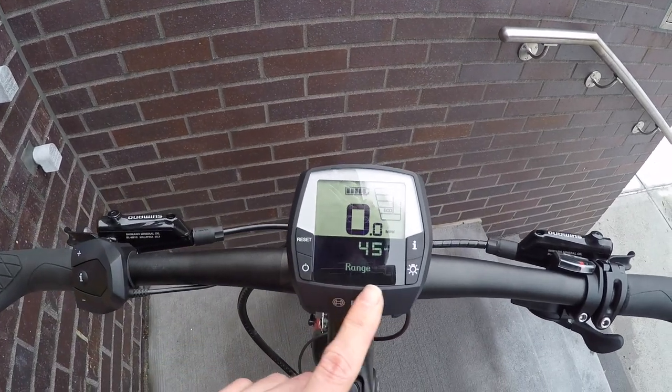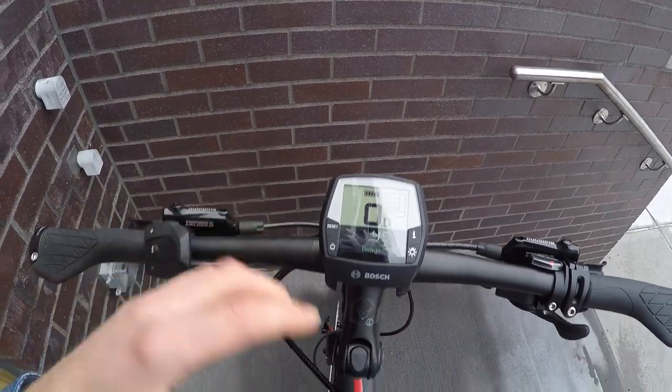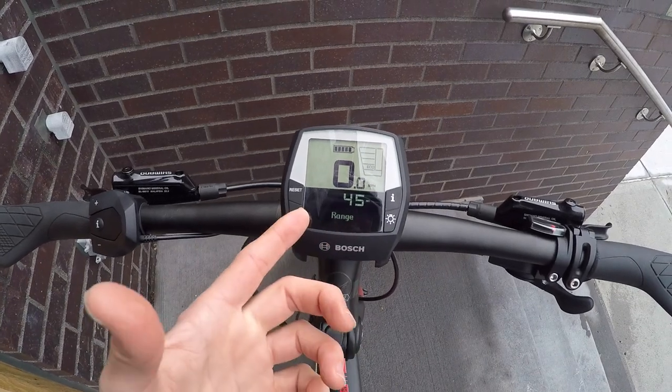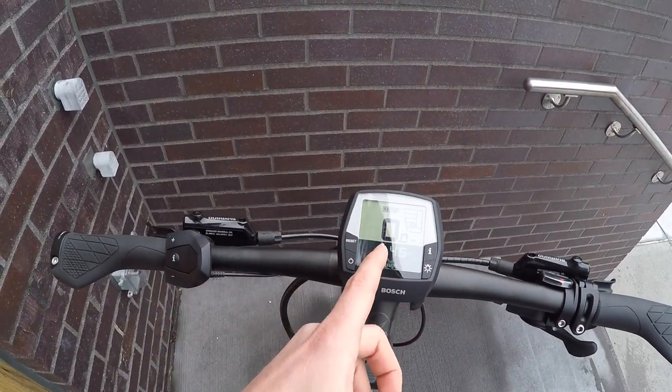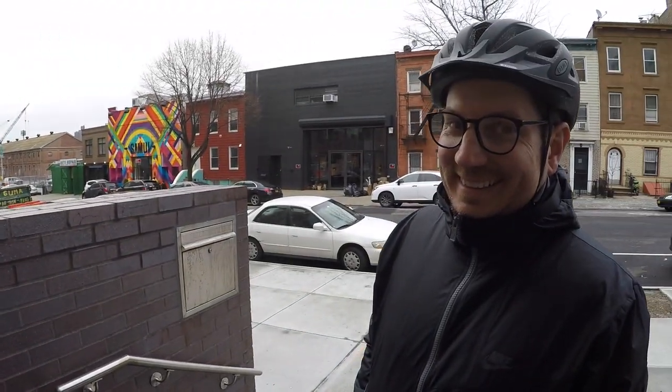And you can see that the range, it's got dynamic range estimation based on the last 3 miles of use, however much battery is remaining, and then the level of assist. And see, it's saying 45 miles. I think this battery probably isn't full, or maybe someone's been riding it really fast, because above 20 miles per hour, it's way less efficient. I've heard that above 20 miles per hour for every mile, it's sort of like this extreme ramp in efficiency loss. Right. Yeah, it's an exponential loss. Exponential. That's what I'm looking for.